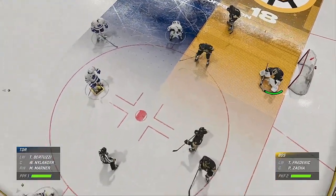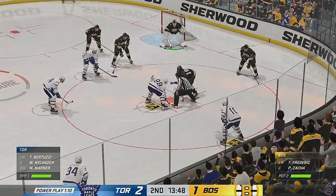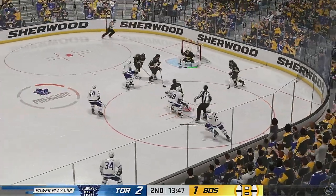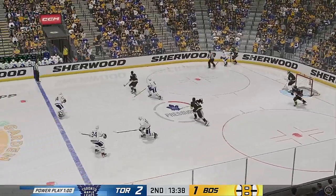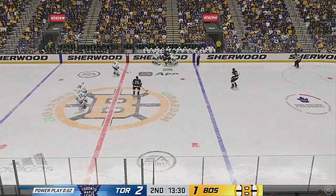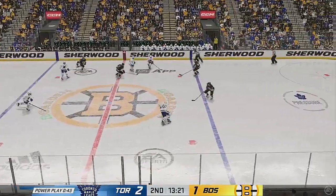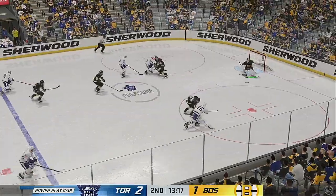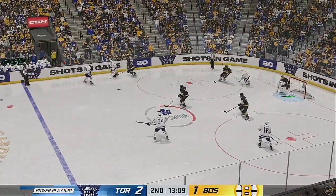Nylander's ready to take the draw here on this power play. And off the draw, they win possession. Hold it! Carlos moving the puck through his own zone. Scrum ensues along the boards. Toronto's got the puck. Flies it over to Marner. Fires it. Makes a save. Gets a piece of it with the glove.